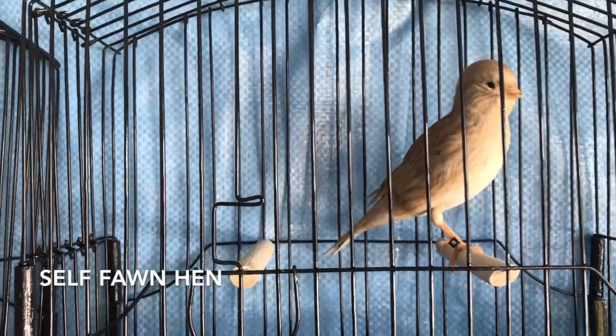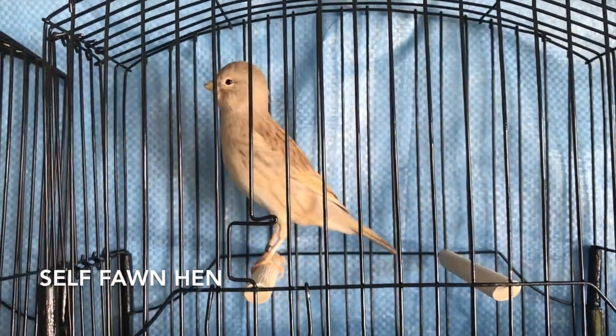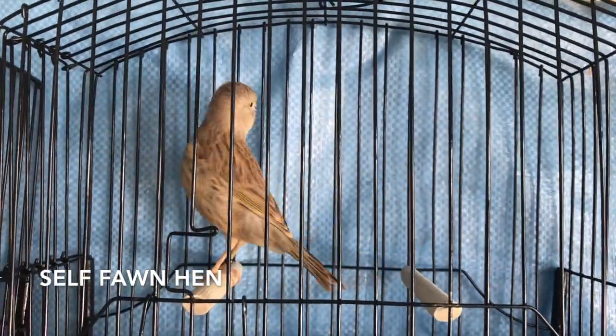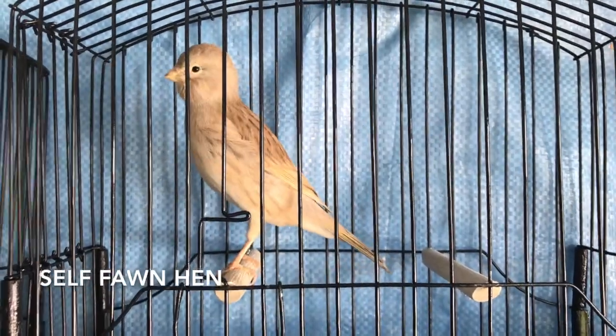But coming up against this self-fawn hen in the same class, she's always going to be running second to this hen. A lovely, lovely bird. My only criticism is she may be just a little bit long in the leg, but wow, just a really nice hen. Maybe I'd just like to see a little bit more shoulder there, but still, that's a lovely hen. You know, she's not put off by the camera at all. She's probably the opposite. She's got that look at me, I'm here to win look about her.